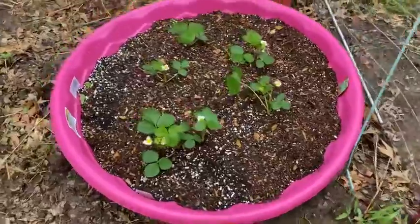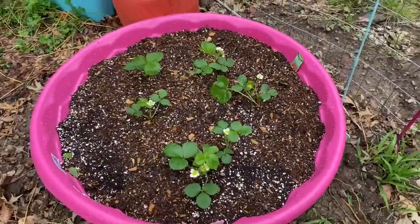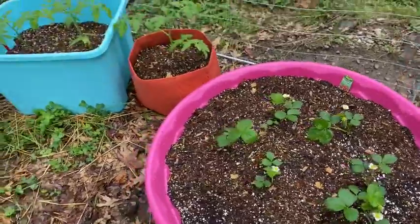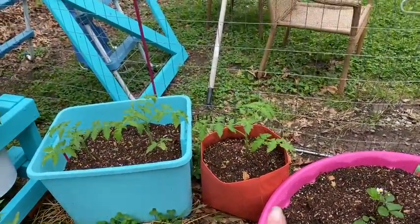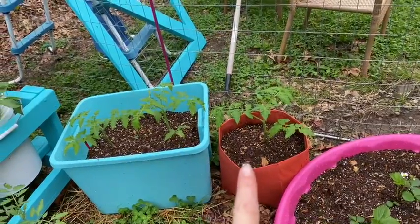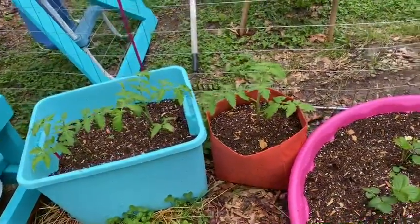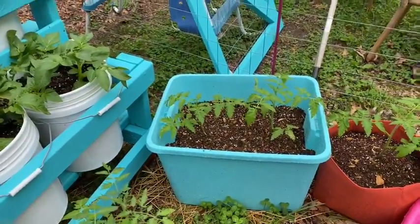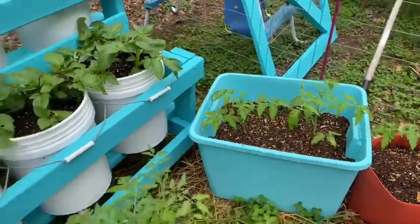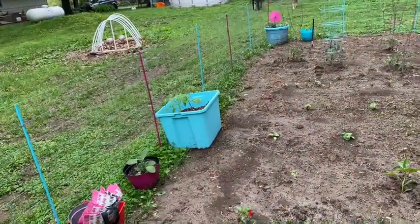My strawberries are looking good. They're standing up. They just got planted yesterday, so they don't have too much to complain about. I put a tomato in the grow bag, or not really a grow bag, but in that bag. We'll see how that works out. And then I've got 2 in my Tupperware container here, and 2 in my Tupperware container there.